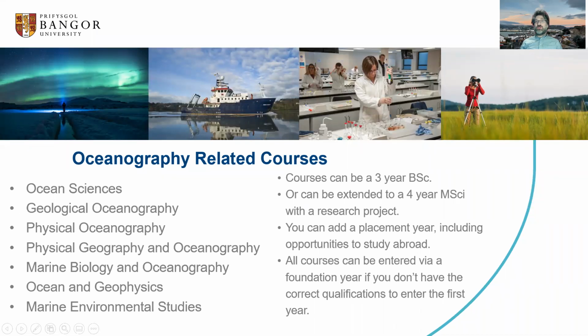And they can all be traditional 3-year BScs, or you can extend them into 4 years and get an MSci, an integrated masters, by doing a research project in 4th year. All the courses can have a placement year added to them, and that includes the opportunity to study abroad or do internships for charities, for government agencies, or industry. And we've had students go all around the world on their placements for those who wish to do those.